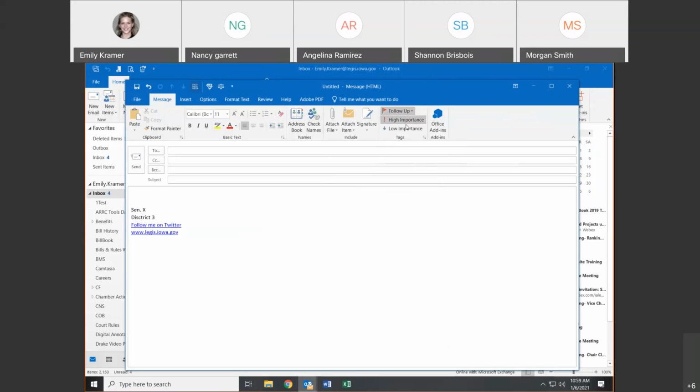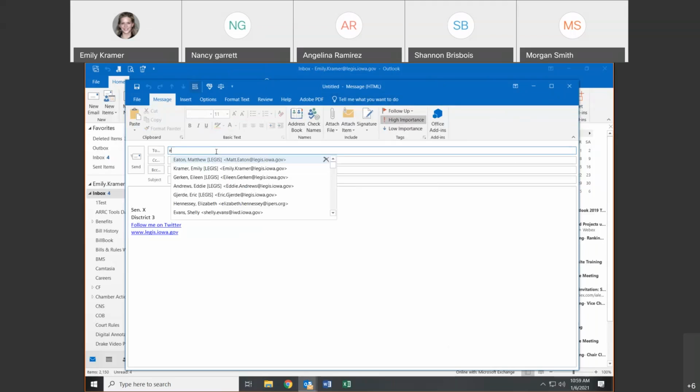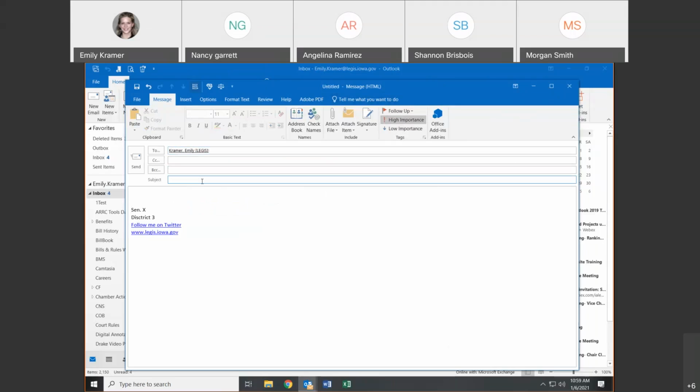And then you can send something with high importance. What this will do is when you send it, it's going to put a little exclamation point in the lower right-hand corner to denote that this is important.